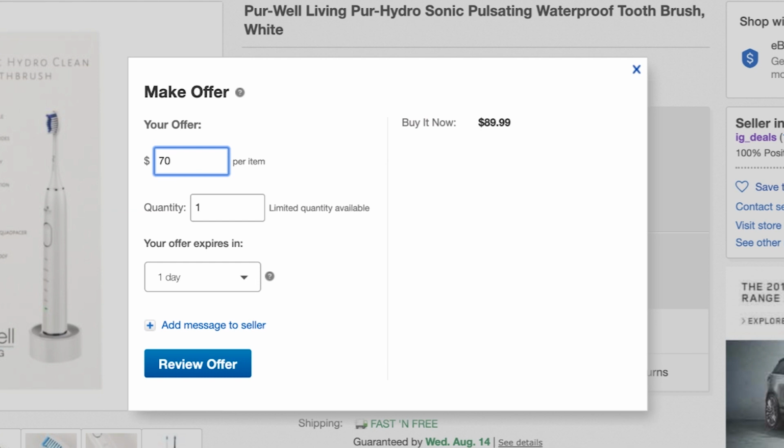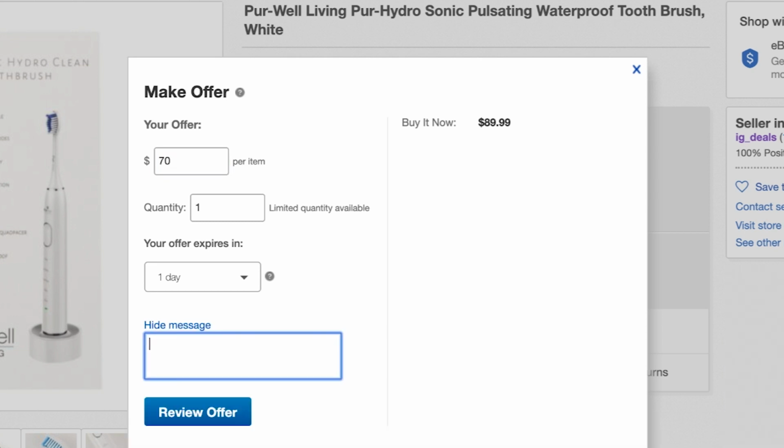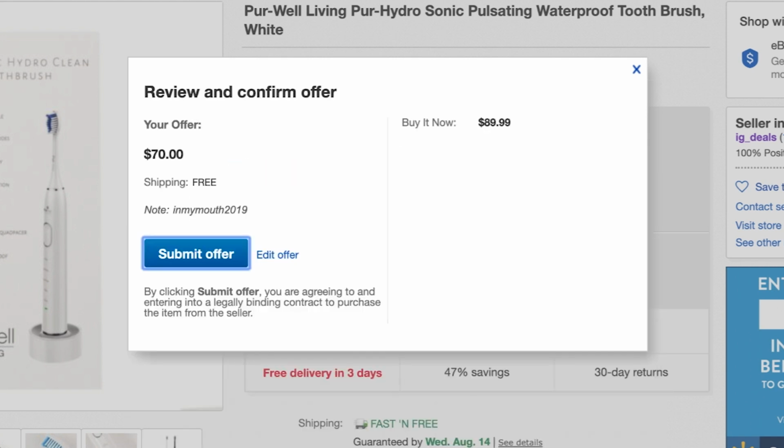Order as many as you want. And then you see where it says add message to seller? Click that and then enter their amazing coupon code of In My Mouth 2019. Someone was creative and a lot of fun, possibly on a Friday night. Then click review offer. $70 will be your accepted price. Your shipping will be free. You need to put that note in. And then when you click submit offer.